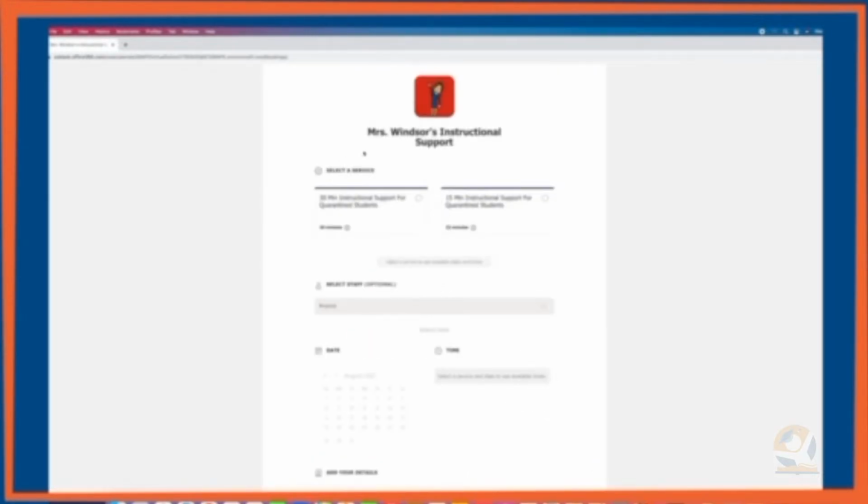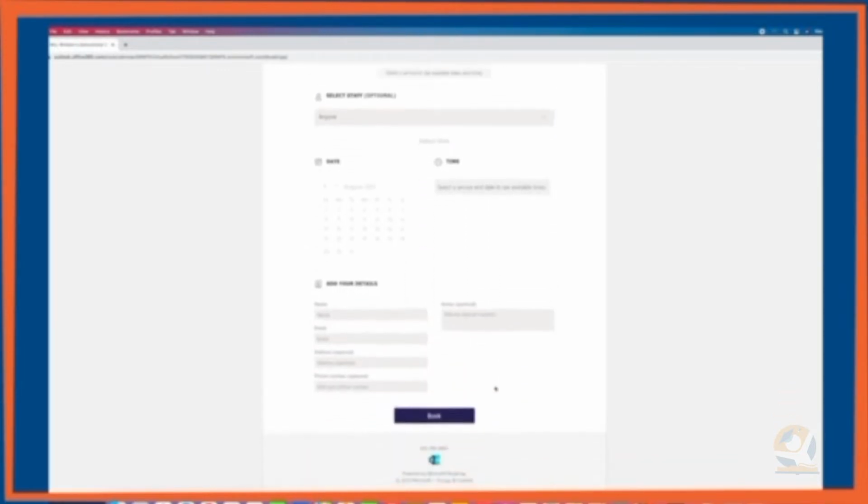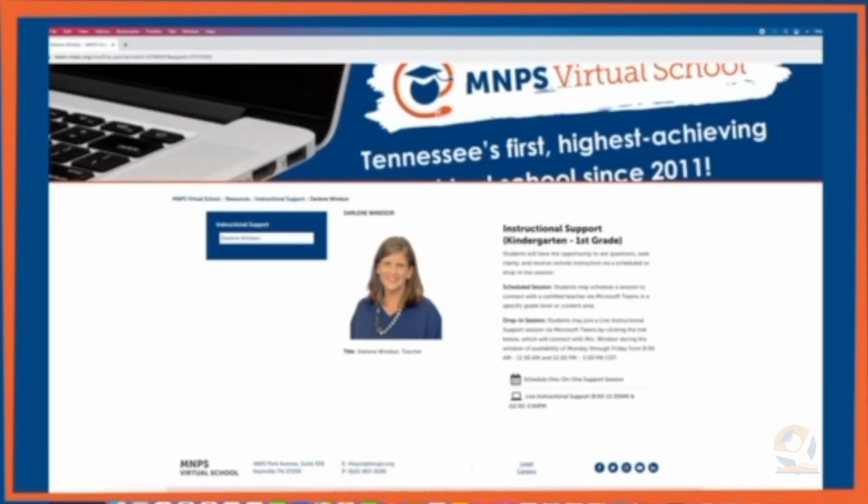That's going to take me to Ms. Windsor's instructional support, and I'm going to select a service for either 30 minutes or 15 minutes. I'm going to select the date and the time that it's available, and then I will book my appointment. That will send me the information that I need to book a time for this teacher. Now I'm going to go back and we're going to explore how we would do that for a different grade level.